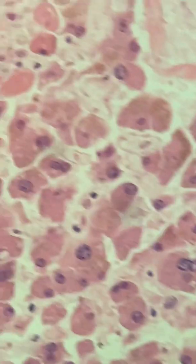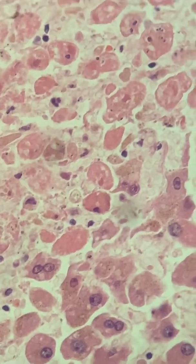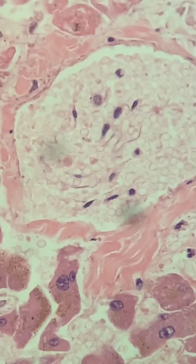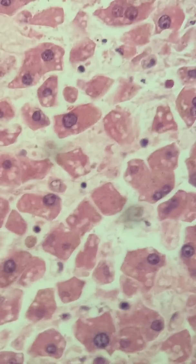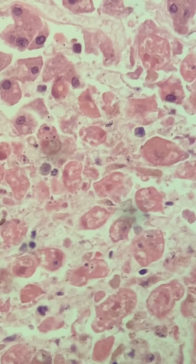That's just a little biostasis there. And here, you can see some necrosis of the liver cells. That's ischemic necrosis. There's a central vein. And now we go with some necrosis. So viable liver cells there. Necrotic liver cells there.